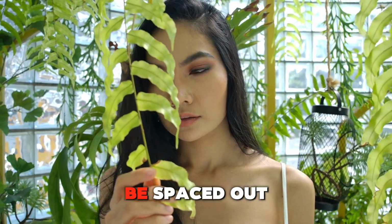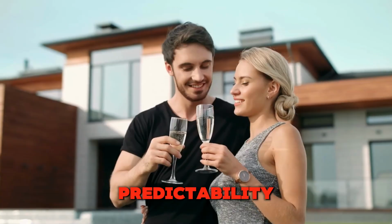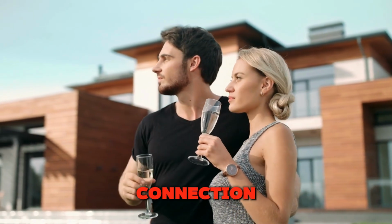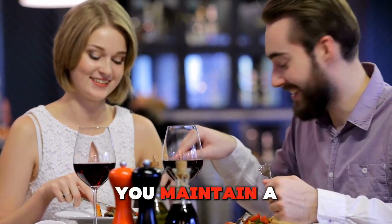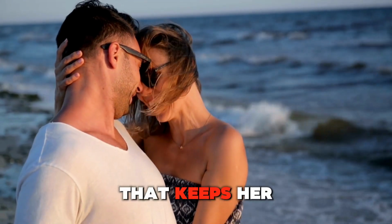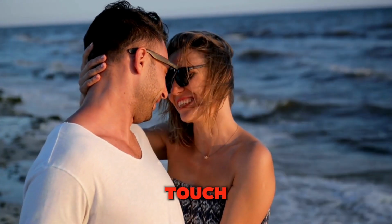These touches should be spaced out enough to avoid predictability but frequent enough to maintain a connection. By interspersing your interactions with these gentle touches, you maintain a physical and emotional link that keeps her wanting more, eager for the next touch.